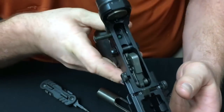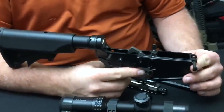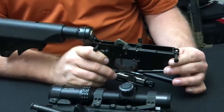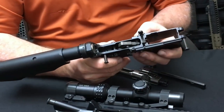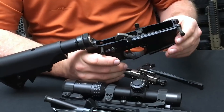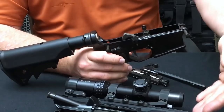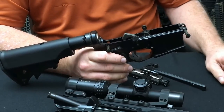So overall, this rifle has a lot of very, very incredible features. You're getting a lot of advancement in it. The receivers are definitely proprietary. These are all proprietary to LWRCI. But again, you could put any mil-spec upper receiver on this lower and put any LWRC upper on any mil-spec lower receiver.